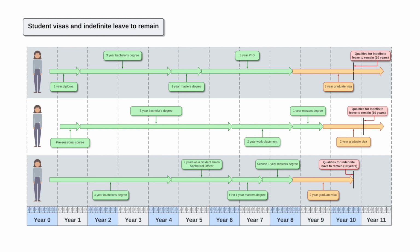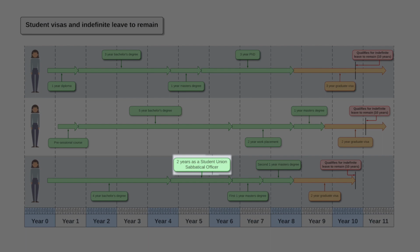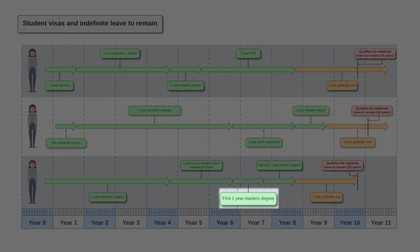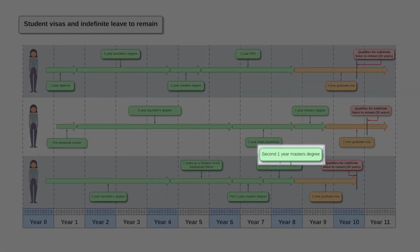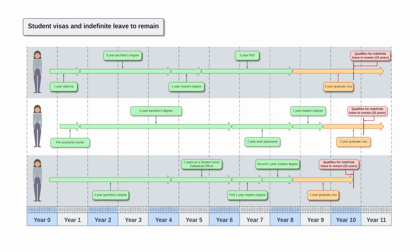Then the third example is a bit less typical, but you could do a 4-year bachelor's degree followed by 2 years as a student union sabbatical officer. Then you could do 1 master's degree, then a second master's degree, then a 2-year graduate visa. And that way, again, you could get to the 10-year point. So a bit less typical. I mean, you'd need to show progress on your master's and actually be accepted by 2 different institutions. Perhaps it's the same institution for both master's degrees, but nonetheless, that's a way of doing it. There are, in fact, additional ways of doing this. Those are three combinations, though, that would get you to the 10-year point.